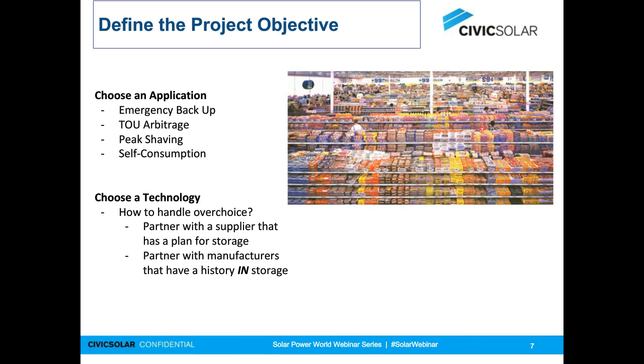And I mean a history in storage, because a basic corporate history does not mean a history in storage. You want to partner with companies that have been in the storage market from the beginning, have gone through all of the trial and error with designing and honing their product to perfection, and will be committed to the storage market for the long term. We believe that Simpliphi and Schneider are examples of a solution that can supply an energy storage system with both a history in storage and an expertise in storage.